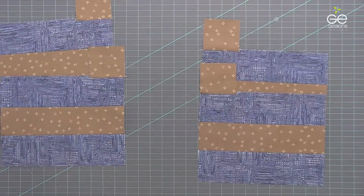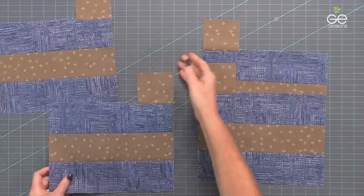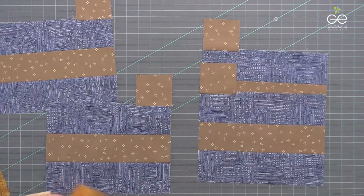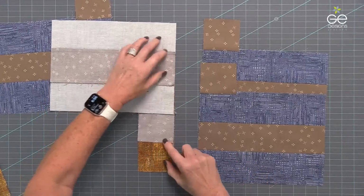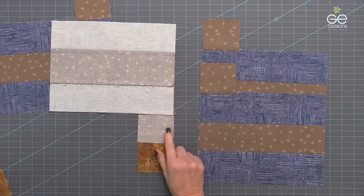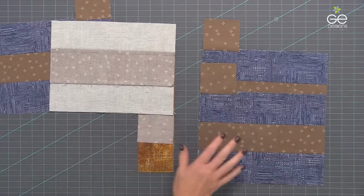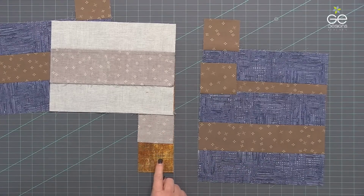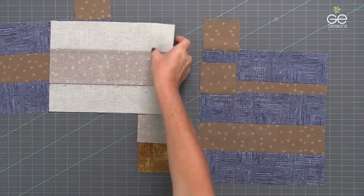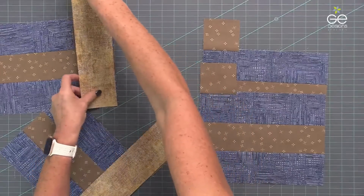Now we're going to go ahead and add fabric number 1, these long rectangles. We're going to sew them on the side of where we added that square. So it's going to extend the top. So I recommend sewing it like this. So extend the top, and we're going to be sewing this on both of the B's and the C's. And we're just going to sew it on and then press it. I'm going to press it towards that fabric number 1. Go ahead and do that with all of my blocks, all 4. And then we'll finish off these blocks.